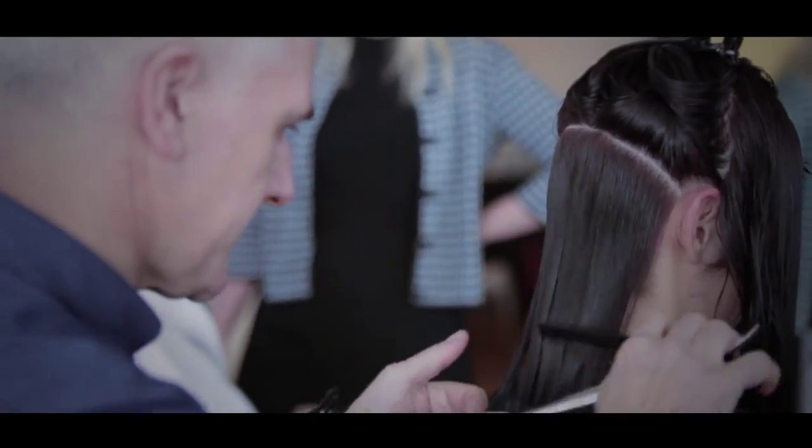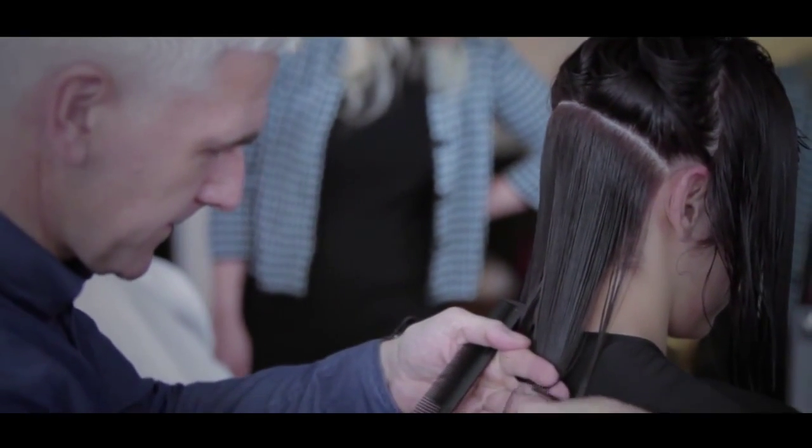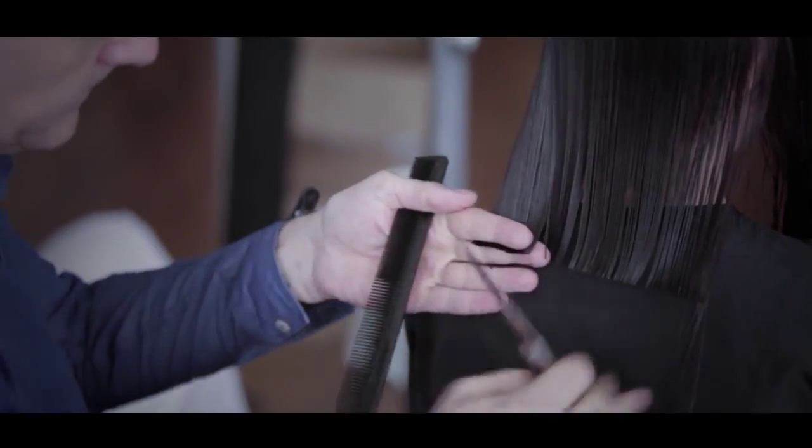For Holly's first look, we cut the hair into a classic on-the-shoulder bob with a long layer. Creating a look that could be styled in different ways, a timeless shape she could easily dry straight and smooth, set or leave natural.